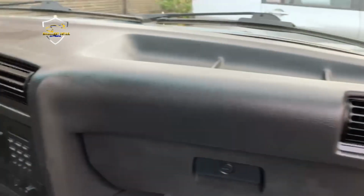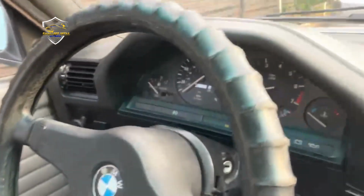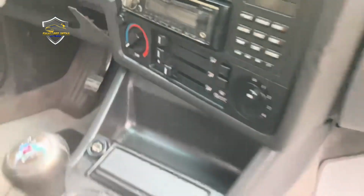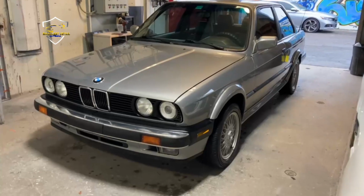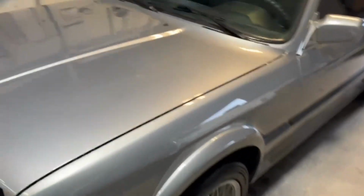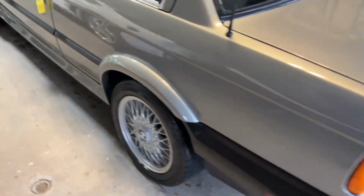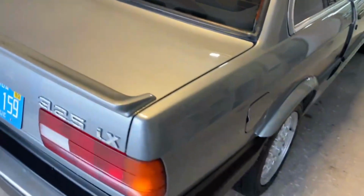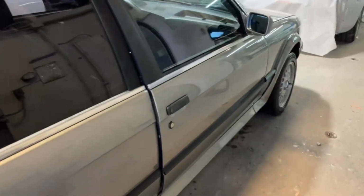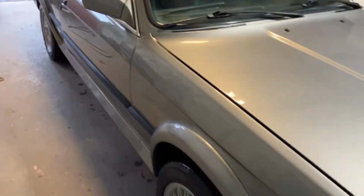This particular 1988 BMW E30 has been fully restored with a new paint job and much bodywork, which took about a year due to the time that it took to acquire all the parts. What a joy to see this BMW come back to its former glory.